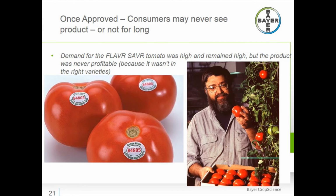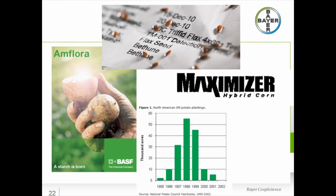Okay, so once approved, consumers may never see the product, or not for long. This would be the Flavor Saver tomato. The demand was high, but the product was never profitable. It was transformed into a germplasm background that did not make it worth growing, is basically the bottom line. So I tasted this tomato way back in the day. We made salsa out of it and served it on BT corn chips. I know Ray remembers that. Yeah, that was a lot of fun, but this product is no longer on the market, and neither was that maize product.